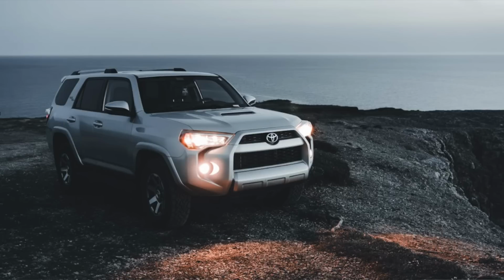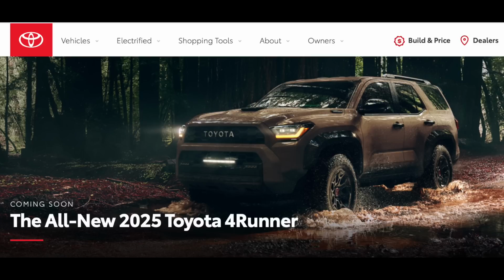There's almost no changes. It just basically looks the same. It's been so long. I think it was all one generation. I could be wrong. Don't quote me on that. But for 2025, they made some big changes to the Toyota 4Runner. That's a sweet vehicle. I wish I could afford a 4Runner, guys. I think that's maybe the best looking vehicle I've ever seen in my life. The 2025 Toyota 4Runner. That would be a sweet vehicle.